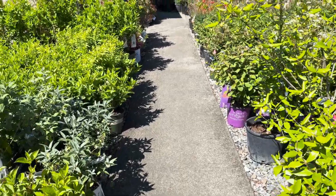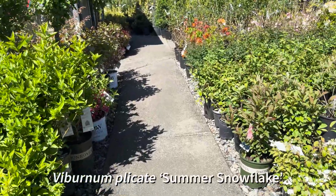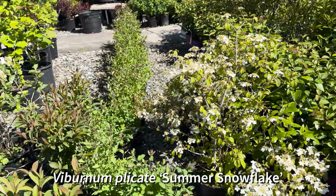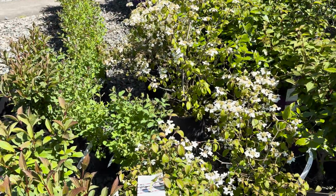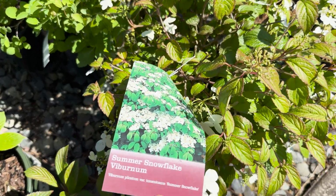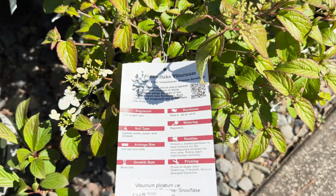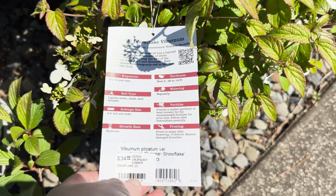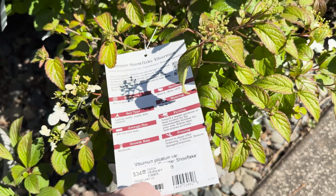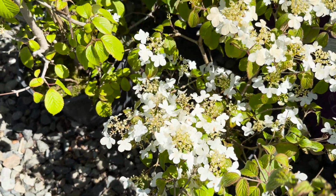Then last shrub that I want to show you is Viburnum plicatum, Summer Snowflake. This is a really common Viburnum variety. This is not native. I think it's native to like Japan or China or something, but it's hardy to zone 5, likes full to part sun, and gets 4 to 6 feet high and wide. So it seems pretty happy blooming in the greenhouse right now.